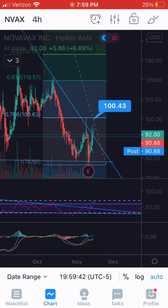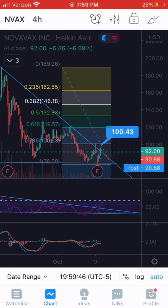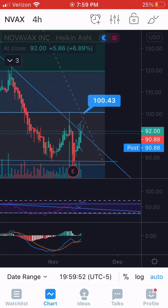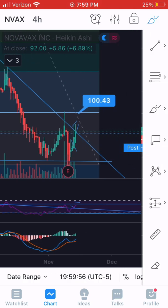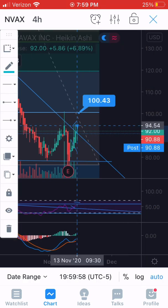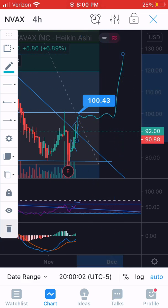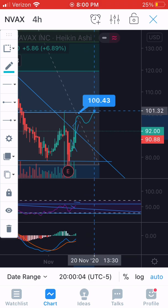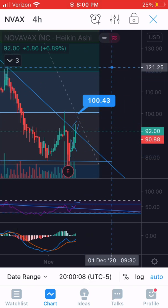As you see, the 0.786 is at $163. And as you see, we have wicked up there in the past. That's kind of been a normal spot for it to sell off. So it's possible that we could try to find support here and consolidate a little bit, create another bull flag here. Or we could double top on it, have a massive sell-off, come back down, and retest it early.